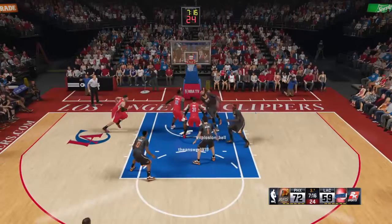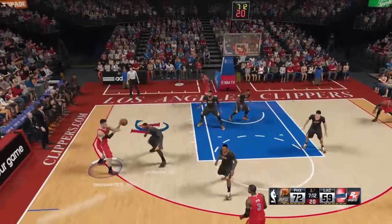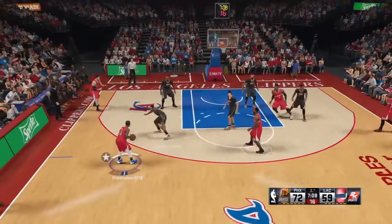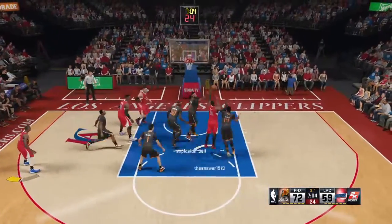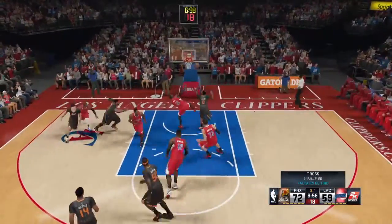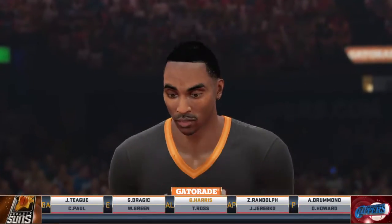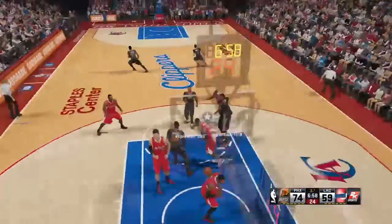Now here's Ross. The dish now to Howard. Feeds to Jerebko. Second shot opportunity. They get it again. You're not doing your team any good forcing a shot like that one. I agree. He's got to know better than that. His presence is very comforting for this team. He's kind of a fallback option for them anytime they need it.